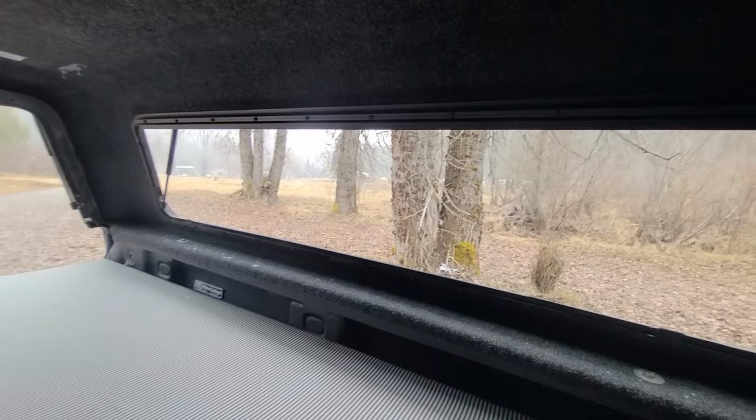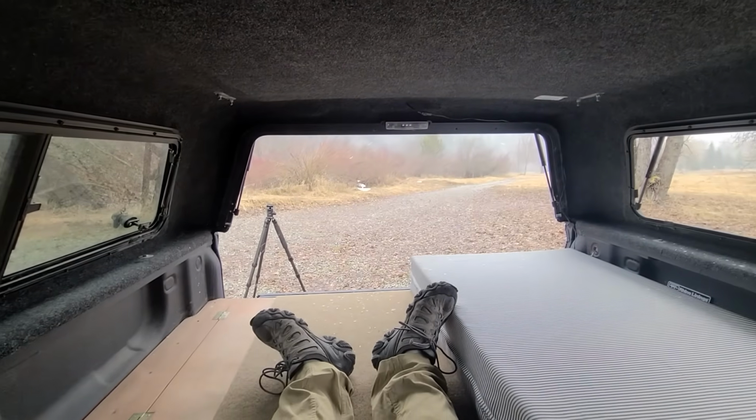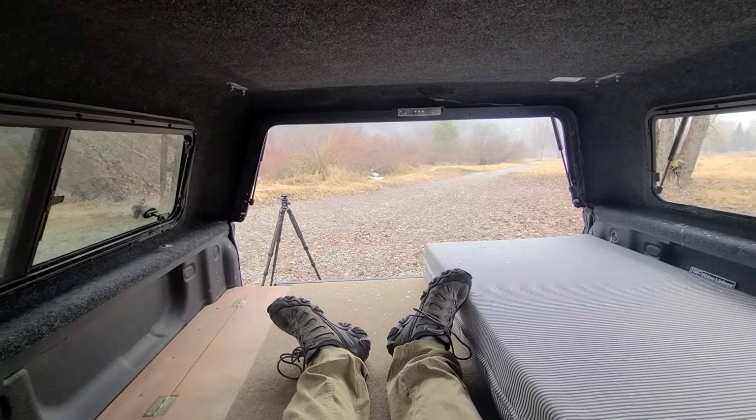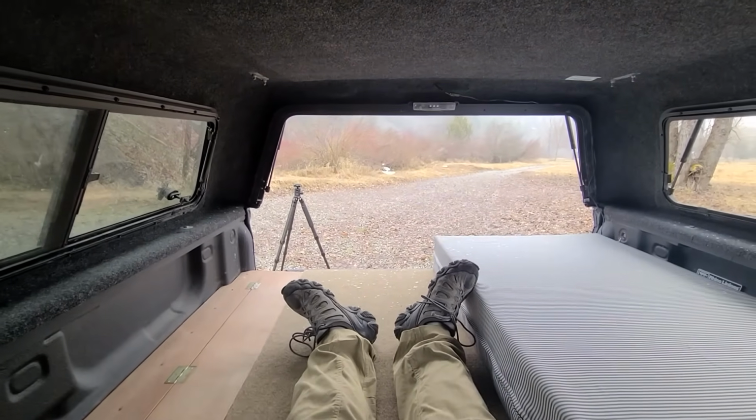And look at that. It's snowing outside. It is, what is it? April 7th. And yeah, it's snowing. Go figure. At least I have a nice warm camper.